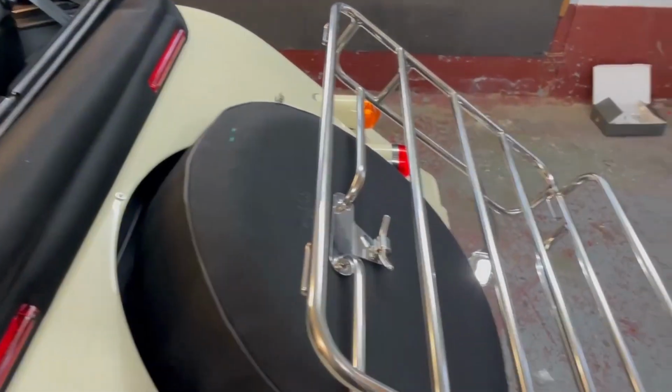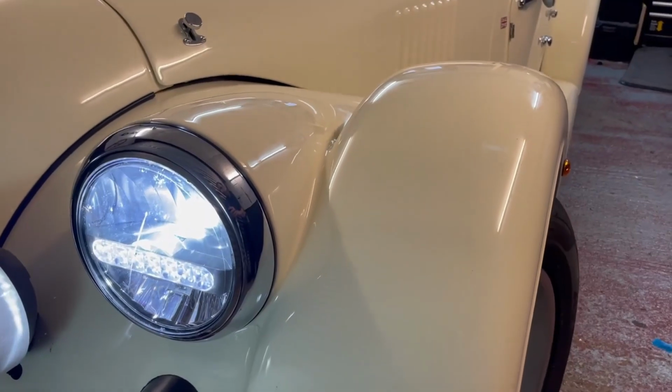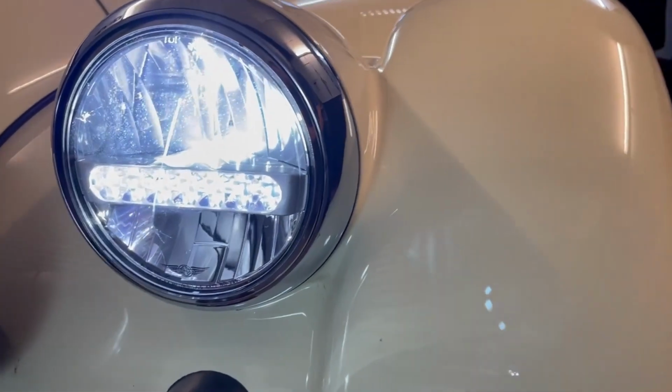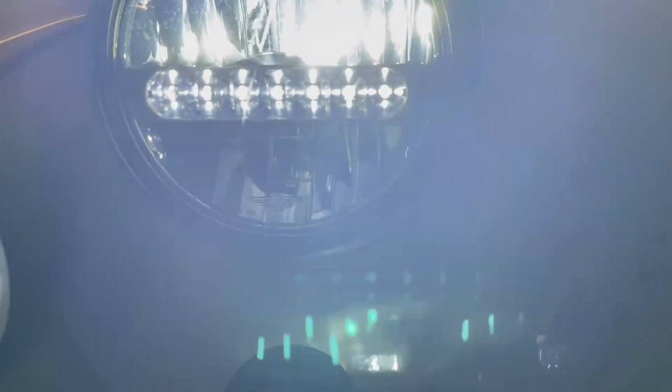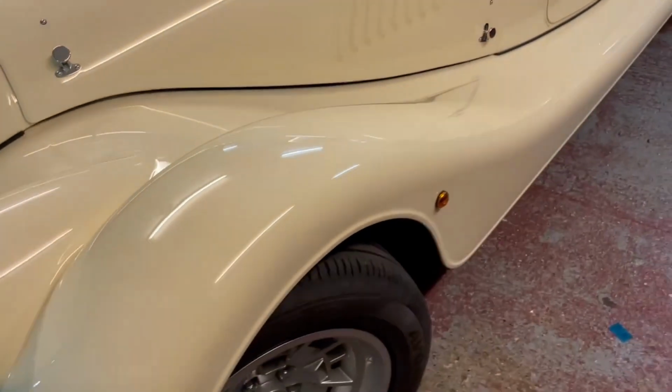See, that bit there needs to be tucked back in, making it look all proper on that. As you can see, those are the modern LED lights, super bright. If I take you in front of that, you'll see that's just the LED showing through, so very, very nice.